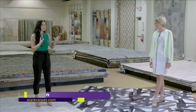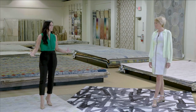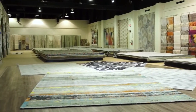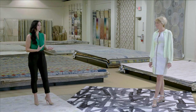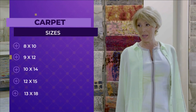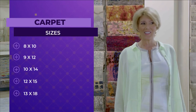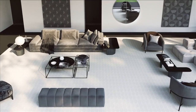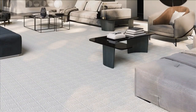Priscilla, we've covered so much so far, but I think the most popular type of carpet question is always about the area rug. So here we are in a room surrounded by all different beautiful rugs. So let's start by giving a little background on traditional sizes. Program sizes, that's what they call it. It's 8x10, 9x12, 10x14, 12x15, and then, surprise, we now have 13x18. Wow, so as rooms get bigger in a lot of these homes, you need the right size rug.